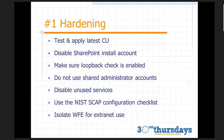Third one here, again, just a basic hardening step. Make sure the loopback check is enabled. This one to me is kind of entertaining. Microsoft gets a lot of static for not being secure, which I don't think is fair. This loopback check is actually a security feature that they put into SharePoint, and it is secure by default. This loopback check should be enabled for security reasons, and one of the first things that we see folks do is disable it. There are some very common and really useful automated installation tools for SharePoint whose default behavior is to disable this loopback check. It's a registry setting.